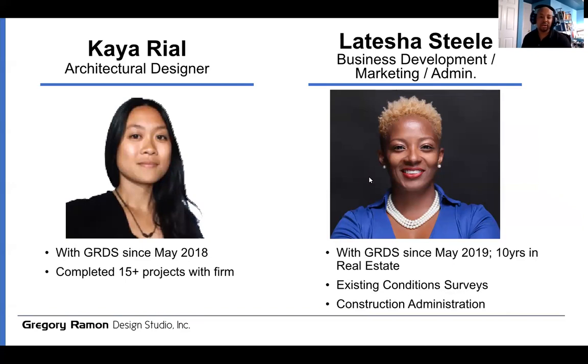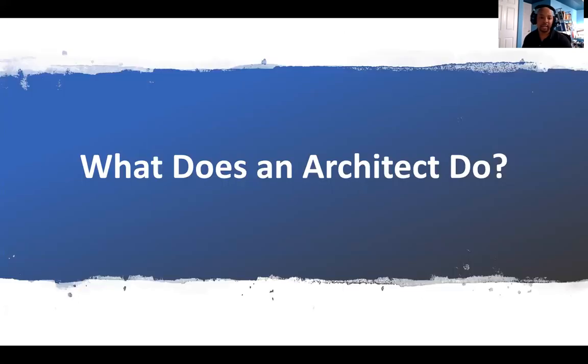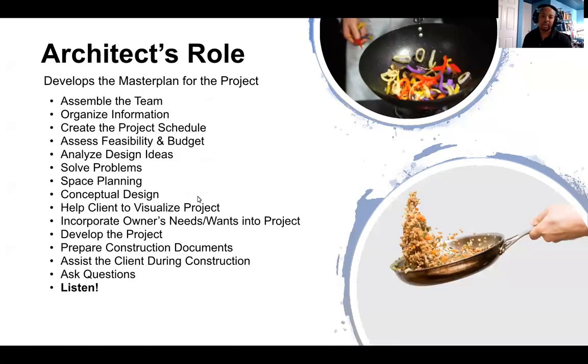So, going into this, I know the intent is to provide an understanding of when and how to work with an architect. But in order to really talk about the when and the how, it's important to answer the question, what does an architect do? And in asking that question, you see this slide here, you see the food on the side, you may be wondering, what does it have to do with an architect's role?